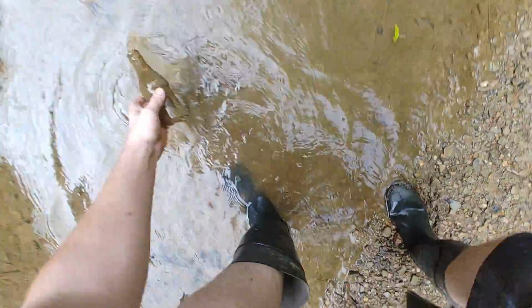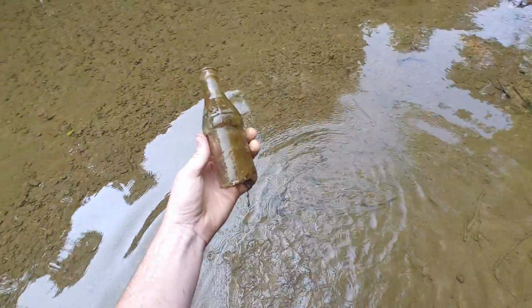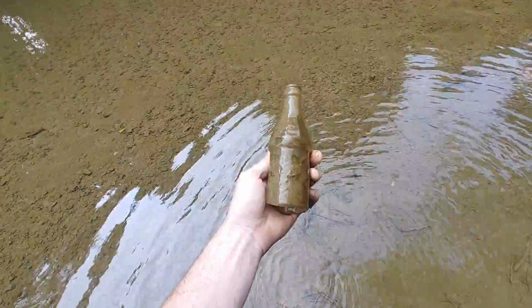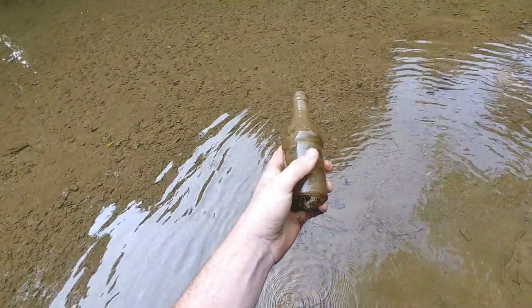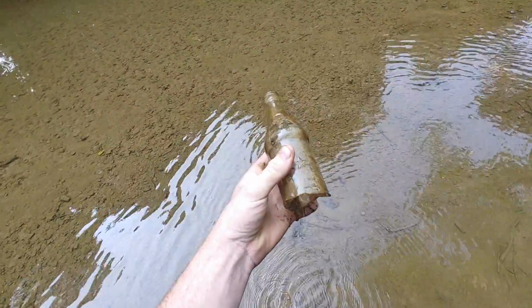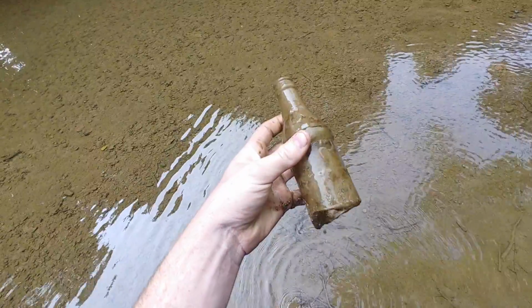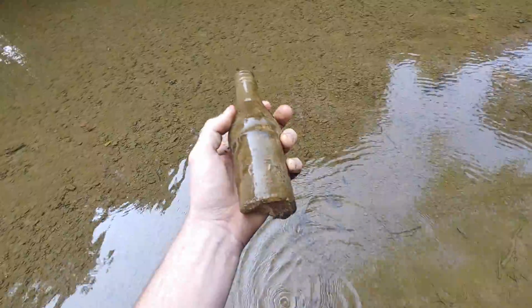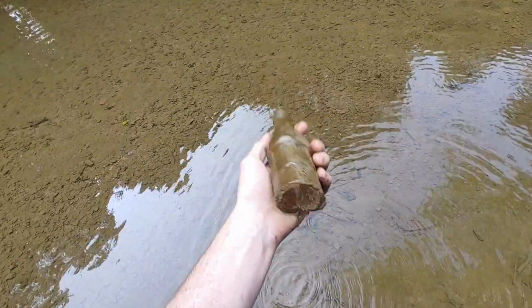Oh my gosh, no! Wow, that sucks. That really does suck. I was thinking about this bottle on the way here when I was driving. And that's a different variant that I have not seen. That is different. Wow.